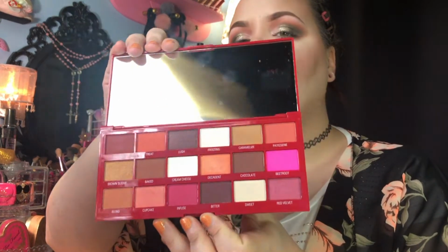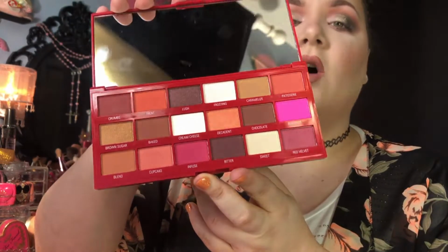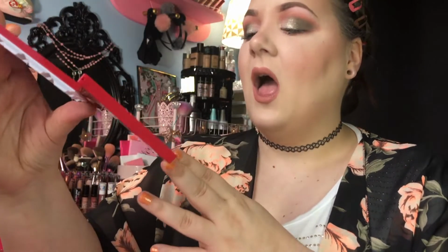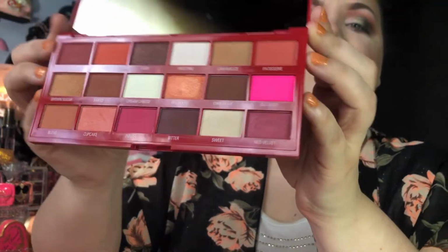It almost reminds me of the Jeffree Star Blood Sugar palette, which I don't own yet. I still am in dire need of that palette, but it's always out of stock, and when it restocks, I never have the money to get it, so it's still on my wish list. But I really enjoy these colors, especially that pop of hot pink there. So that's what the Red Velvet palette looks like.